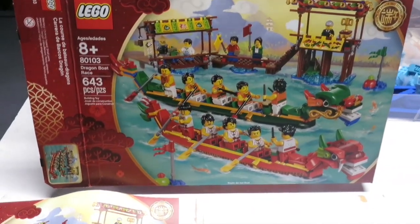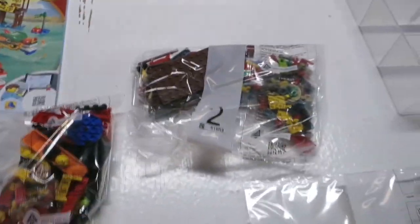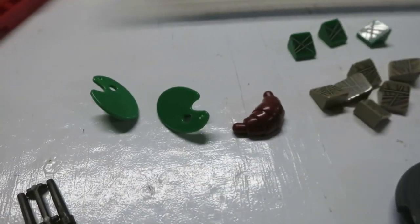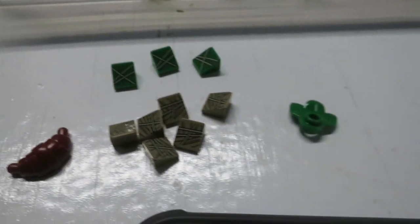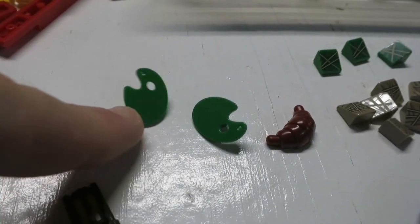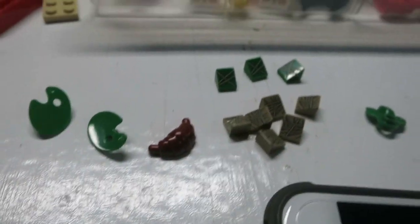All right, here is a look at what's inside the box. Instruction book, pretty big sticker sheet, and 1, 2, 3, 4, 5 bags. Every single bag has minifigures in it, which you don't see very often. Let's do it. Some of the cooler pieces in this set, it's in regular green color. You don't see that all the time. And these are pretty sweet lily pads and a dark red croissant.